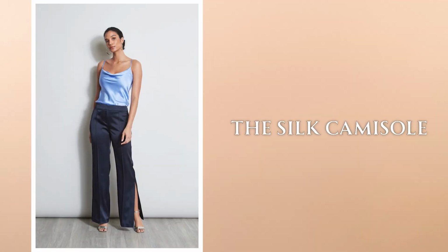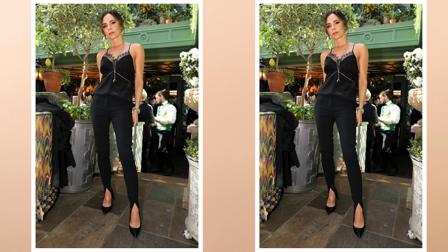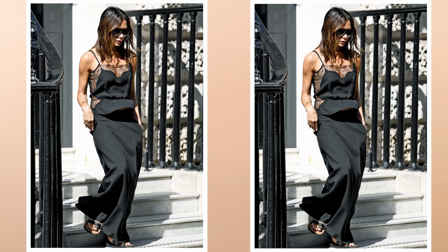The silk camisole with wide straps may look simple, but in Victoria's style, it's all about quiet elegance. She often wears it under a blazer, letting it peek through and giving off a special feel. The key is choosing the right style. Lean toward matte finishes in shades like ivory, muted gold, or soft shades.